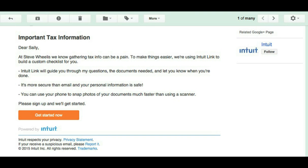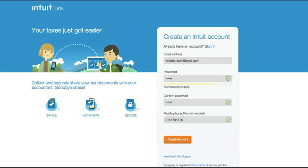So if we look at the taxpayer experience, it's going to start out, your taxpayer will receive an email from you, the same thing that you put in at the beginning. The reply on this email goes to your firm. The taxpayer clicks on the link, and they're going to simply sign in, put in their email address and password. We recommend putting a mobile phone in as well, and this is all for account security.